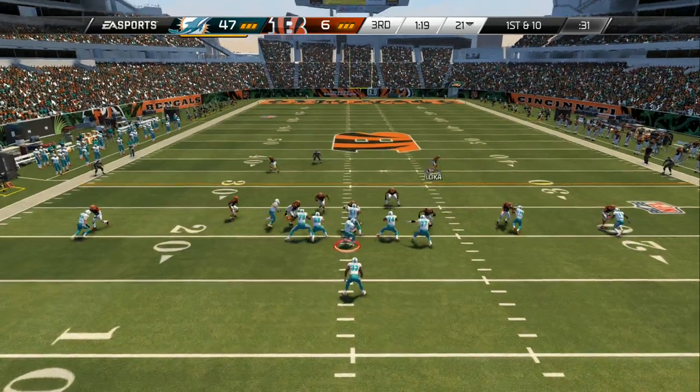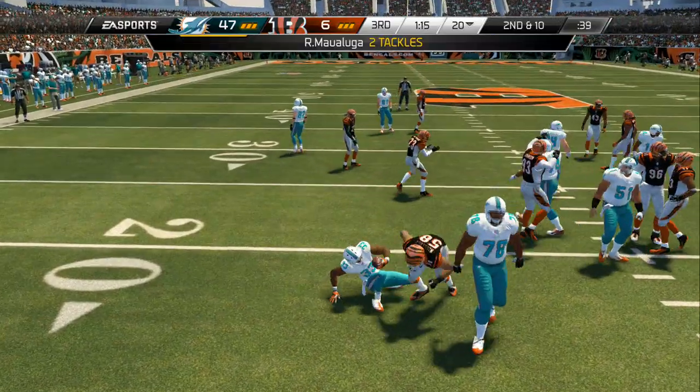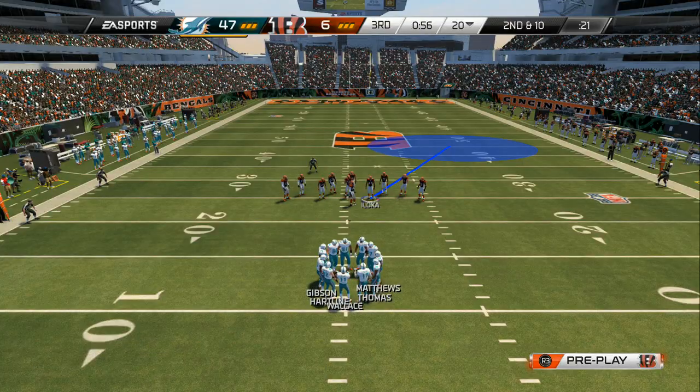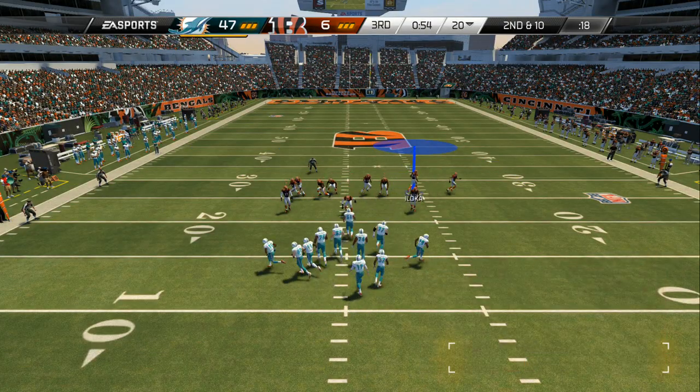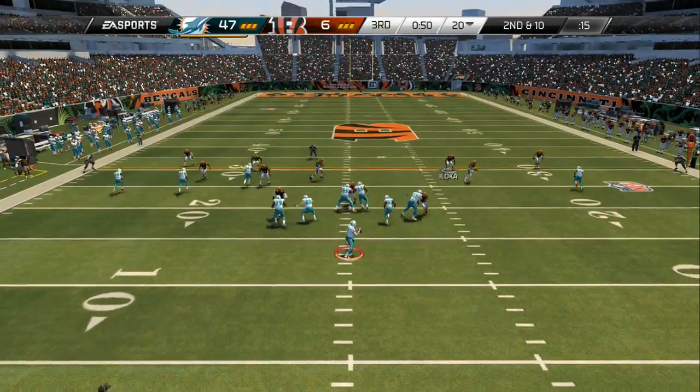Now on first down. Running back gets it on the handoff. And that's a big tackle behind the line of scrimmage. Got to give the defense some credit on first down. There's so many things the offense can do. They were ready for that play, and they stopped it. That's second down coming up.